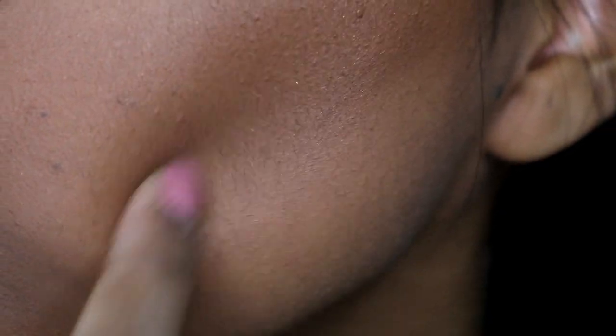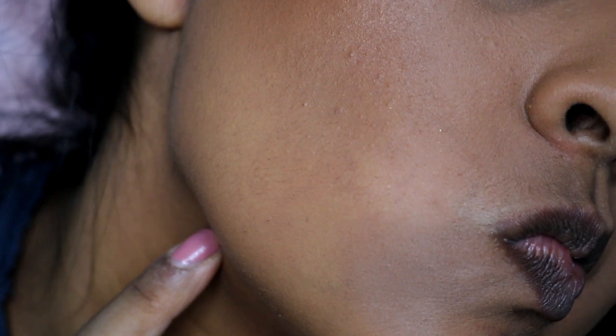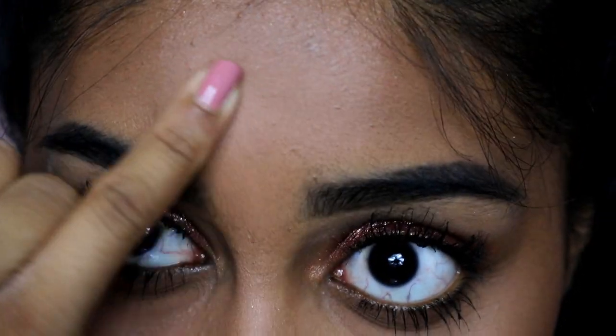Here's a close up. It's gone very patchy around here. And I'm a bit shiny in some areas, especially my forehead.